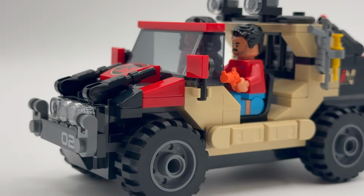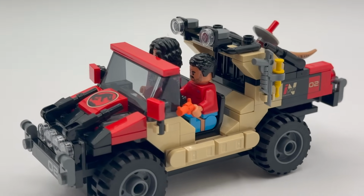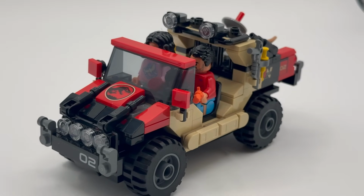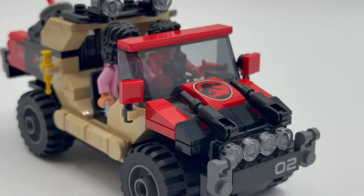First off, let's start with the vehicle. This is just kind of your traditional Jurassic World or Jurassic Park Jeep. It's a little different from the ones we've seen in the past, but I actually like it for what it is. You've got some nice studs in the side detail. The color scheme is actually very solid here.